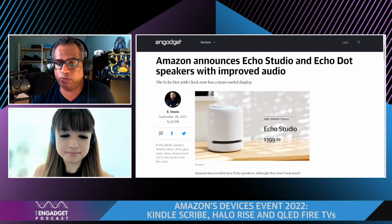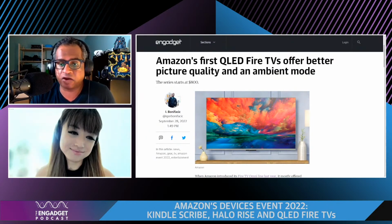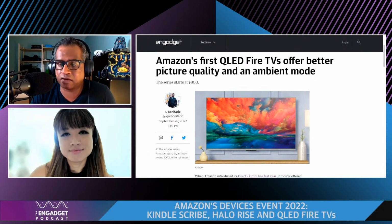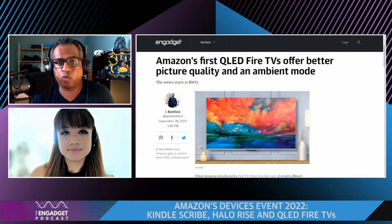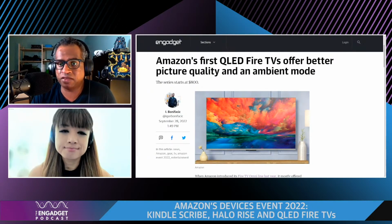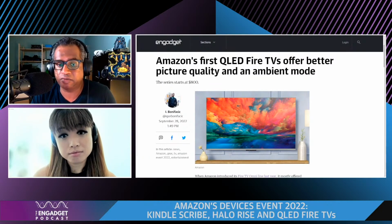Okay. Other things. Amazon announced their first QLED Fire TV. Last year they announced the Fire TV Omni line. Now they're bumping up to QLED, which is LCD tech with quantum dots, something everybody's been doing for a while. It gives you better color, better accuracy in general. These look nice. $800 for a 65-inch, $1,100 for a 75-inch. Not bad, but when it comes to TV stuff, wait for sales if you're going to buy one of these, or buy a known brand. I would trust TCL more than any of these Amazon things. So just be aware there.